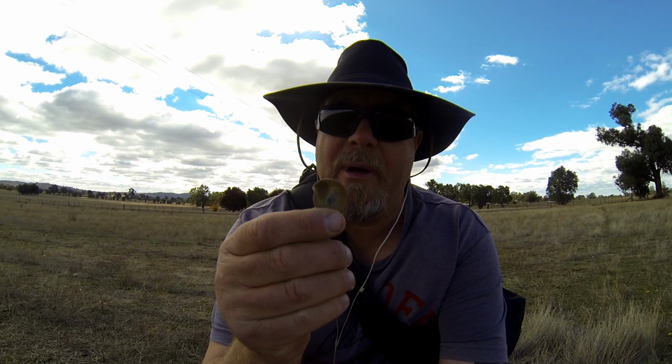I have found, I think, a little halfpenny that's been shot. Weird, mate. Heaps of little coins I've got out of here with bullet holes in them. Well, anyway, we'll take it. It's a bit mangled, but righto.